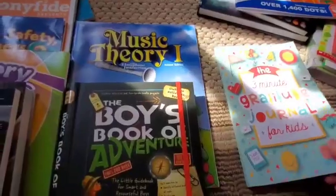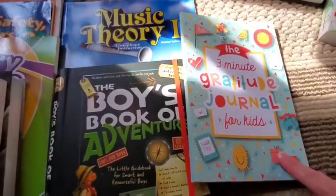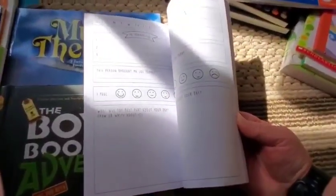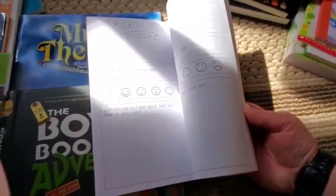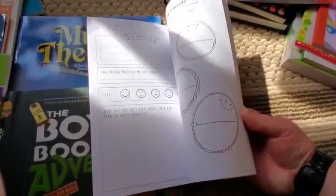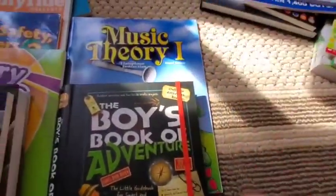So I got that. Each of my kids got a 3-minute gratitude journal for kids, and it says, I am thankful for, this person brought me joy, I feel. It's a way to talk about their feelings and what's happened with their day and what they're thankful for. So each of my kids got one of those.